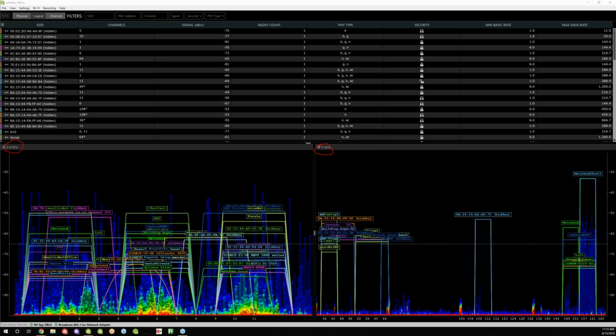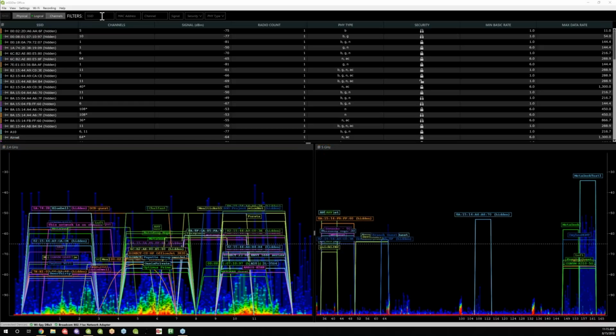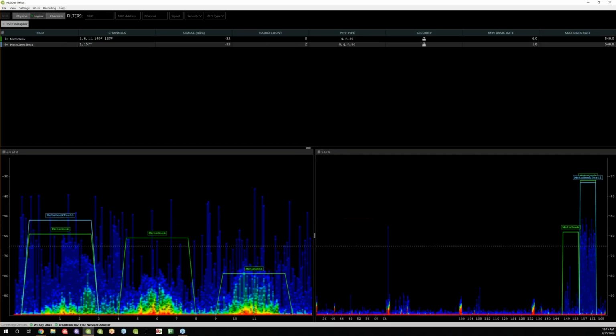And what I like to do first is, if I'm troubleshooting the MetaGeek network, I'm just going to use this filter up at the top here, type in MetaGeek, hit enter, and then it just gets rid of all that fluff. I don't really want to see all the other networks right now. I just want to focus on my network, which in this case is the MetaGeek network.